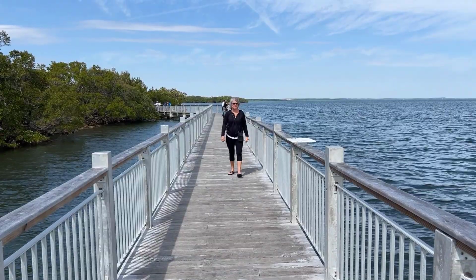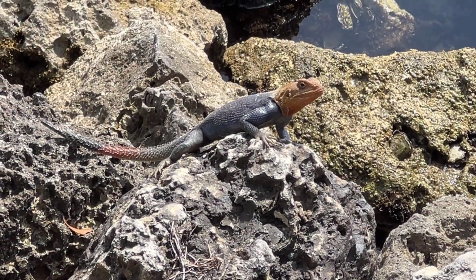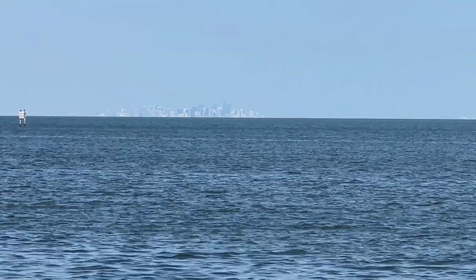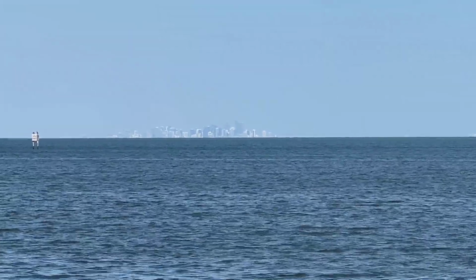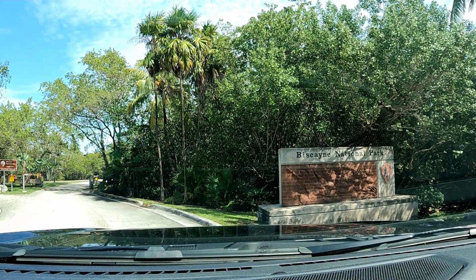They have a very nice boardwalk out into the bay where we saw many fishes and other interesting creatures. It is about an hour's drive from Miami, even though it is so nearby. We then decided it was time to head back home to Sanibel.